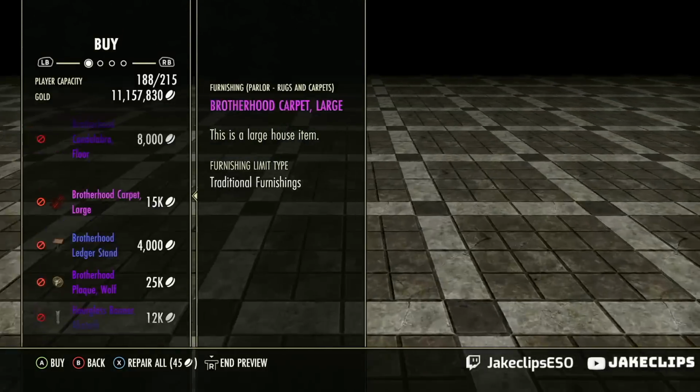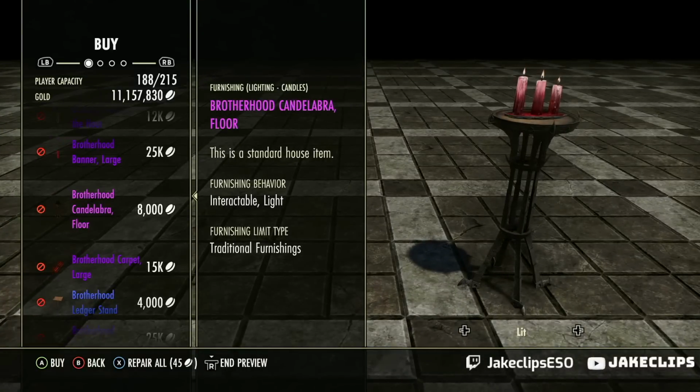But food for thought, and as a final kind of, you might be able to get this, is the candles. Lightings and interactables usually sell well, but it just depends on kind of how they look. This is one of those ones where I could go back and forth on.